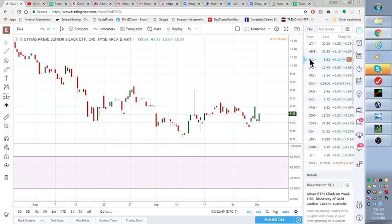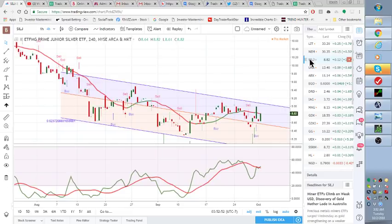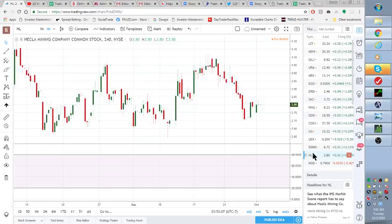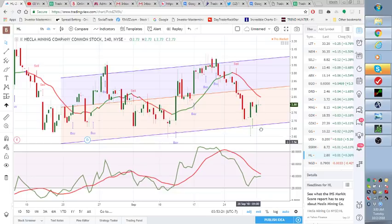SILJ also looks bullish too. It's forming a nice inverted head and shoulders. We're in GDXJ. That looks pretty good. We're getting some slingshots here, and I have a buy stop on Hecla. I wanted to make sure this wasn't a bear flag, but this also has been flashing some signals too. Let's see here, TradingView is a little slow, so we got a slingshot on that. I'm waiting for the buy signal to come in. I expect it to be coming in here shortly, and our thing is to buy it at like 2.86 or higher.